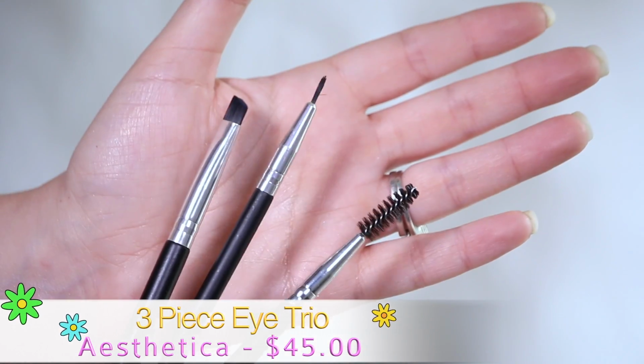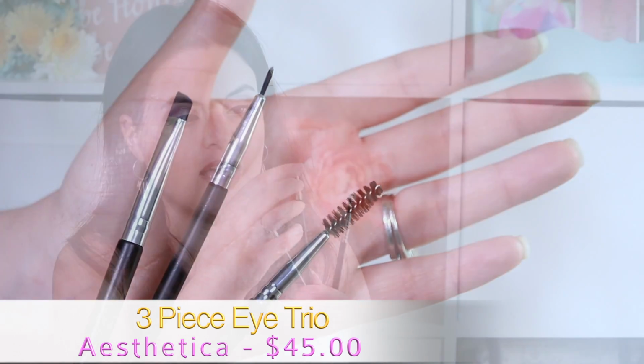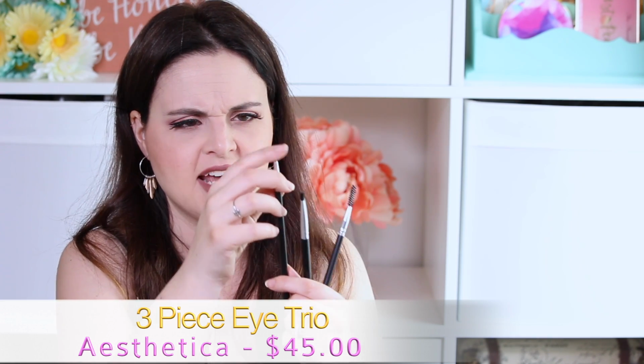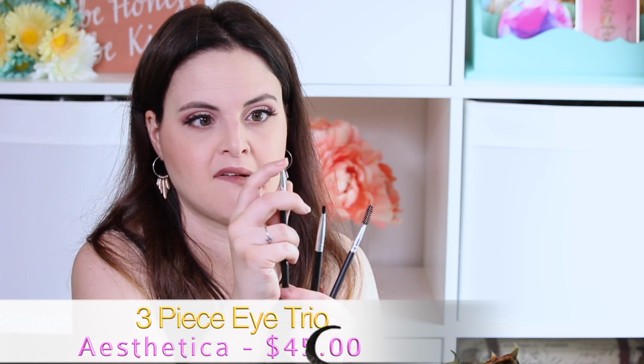This one feels very synthetic. There's also a liner brush in here, just a little skinny liner brush that was crooked. I just fixed it. I kind of released the Kraken and made it a little bit straighter because it was very stiff, but now it seems softer. And then a brow spoolie.